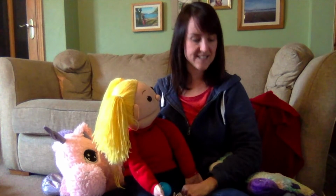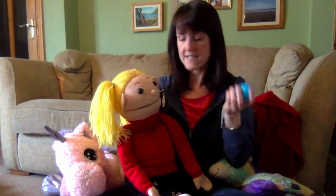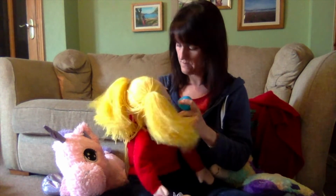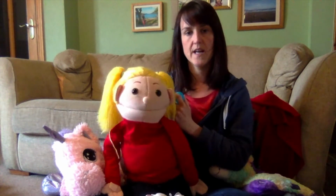So our last egg now is our blue one. Okay, let's have a look in here. Does it make a noise? No noise. Let's have a look and find out what's inside this blue one. I think there's been a mistake. Well, what are you looking for, Lucy? It's empty. Oh, I see.